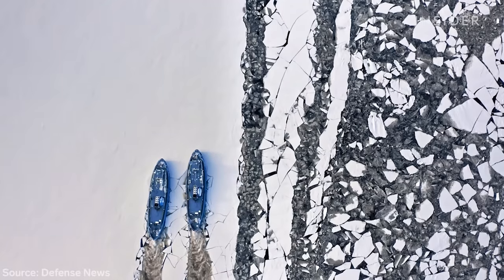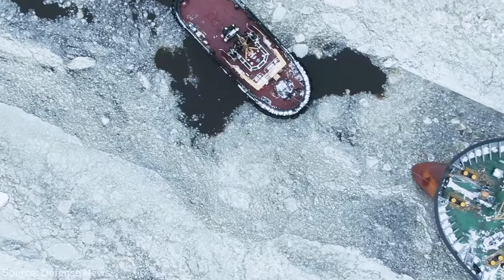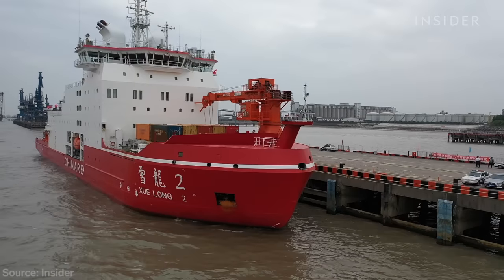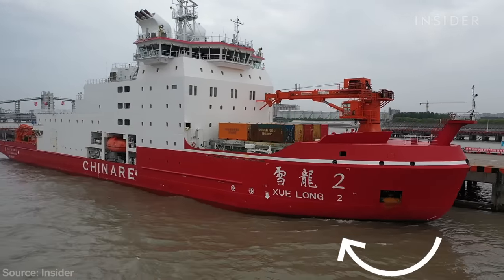Now, foreign policy experts argue an icebreaker fleet is essential to maintaining international access to Arctic waters. The U.S. is now building up its fleet and expects to have its first new ship by 2024. Even China, which doesn't have any territory in the Arctic, has two of its own.